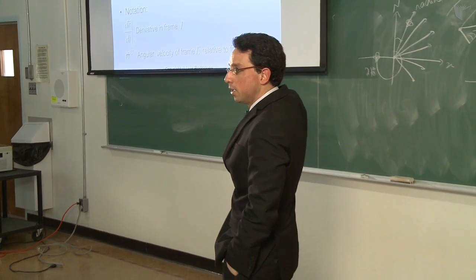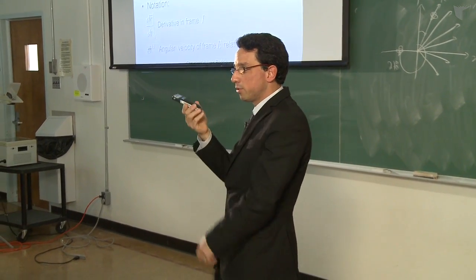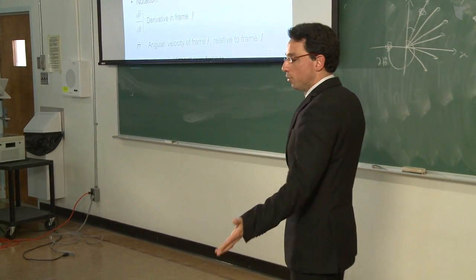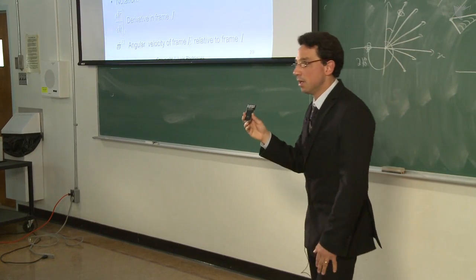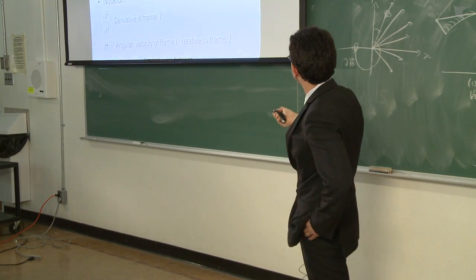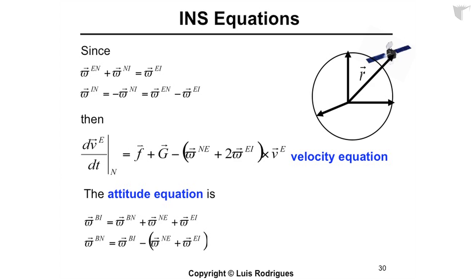If I'm not rotating, I'm just translating relative to you, you see the same vector, okay? Because it only changes the magnitude. So if it changes in magnitude, what I see is the same as you see, right? There are only two ways you can change a vector, either in magnitude or by rotating, that is, direction. So whatever I see in magnitude, you see as well. But if I'm rotating relative to you, then it's going to be different, because you see the rotation, I don't, right?